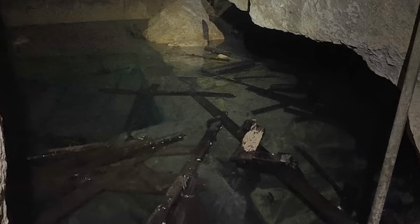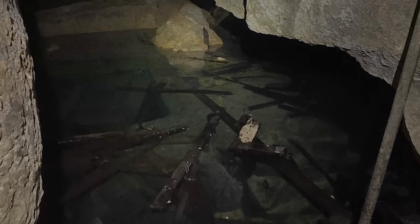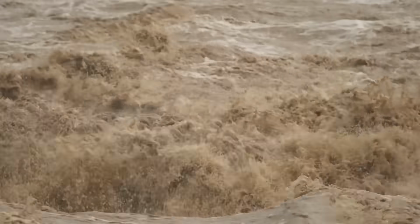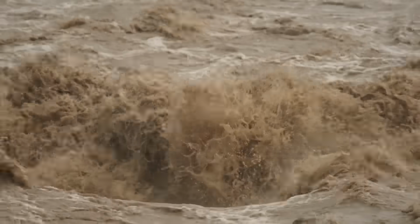So, when we look at the water filling the lower levels of the Osiris Shaft, Hancock might see it as more than just groundwater seepage. He could interpret it as a deliberate nod to the ancient deluges, a symbol of the world-altering floods that his hypothesized civilization endured. Do you think there have been multiple ancient cataclysms?